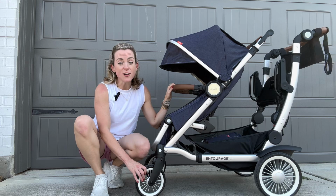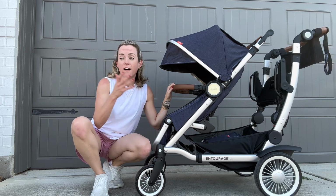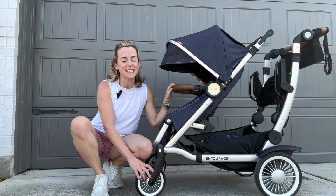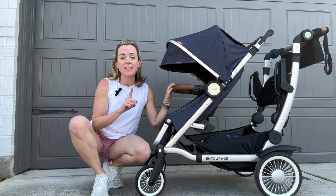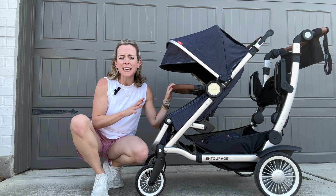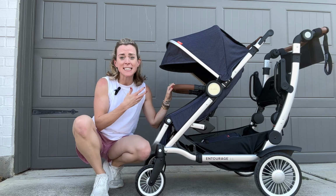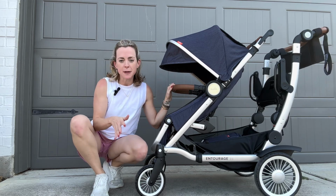I also tried this stroller on many different terrains. I tried it on, obviously, the sidewalk, on the grass, on gravel, even on sand. And if you are going to be using it on sand, I will let you know that Austlen has some sand wheels that you can also get. It's not included. You can get that, but they have so many incredible extra accessories that you can really personalize and customize your Austlen stroller to fit your family's needs.